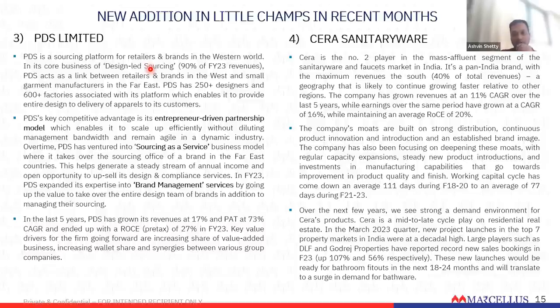So these were the four stocks which we had recently. I think I'll just stop here, and I think we can get into questions now.